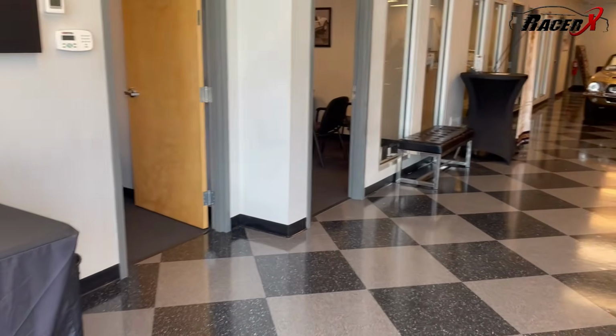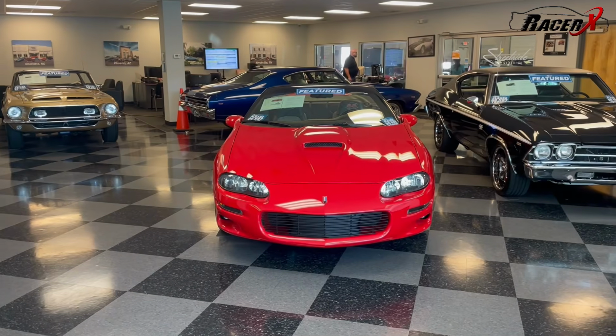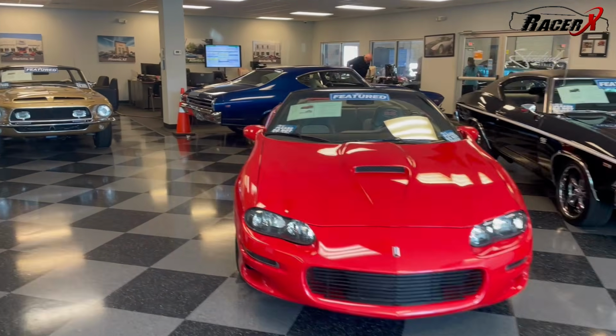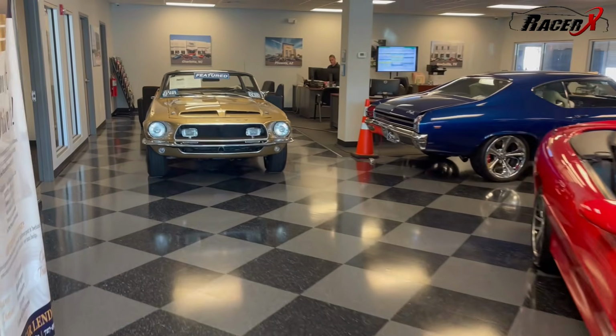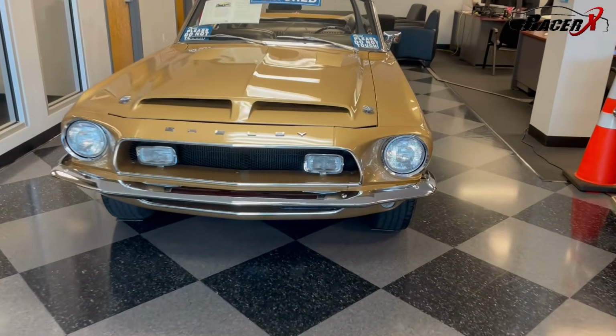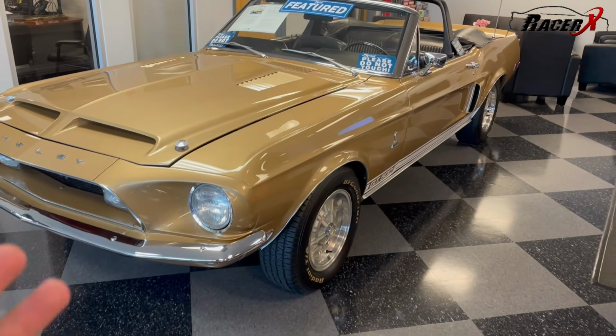Now, as we step inside here, guys, you start to realize just how cool this place really is. I mean, just take a look at what you see when you very first walk in the door. They've got a little bit of everything here. Check this out. This is an old school Shelby, a very rare car, and just an amazing machine. I actually featured this on my Instagram not too long ago, but what a beautiful machine.